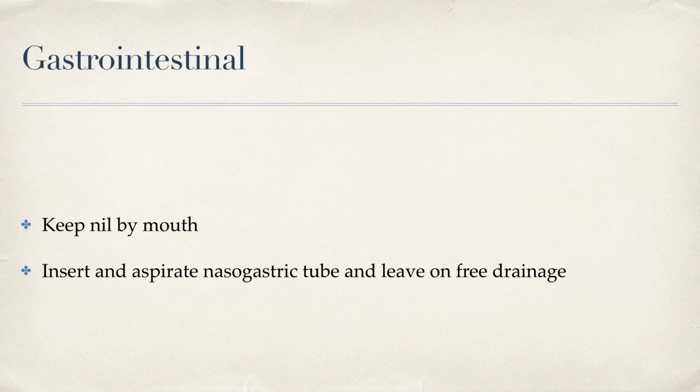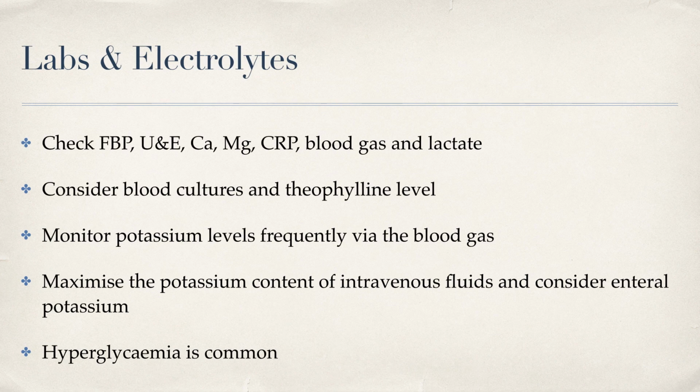The patient should have a nasogastric tube inserted, which should be aspirated to remove any air from the stomach, which could be splinting the diaphragm, and then the tube should be left on free drainage. From a labs point of view, I would routinely check a full blood picture, urine electrolytes, calcium, magnesium, CRP, blood gas and lactate on all these patients when siting the initial cannula.